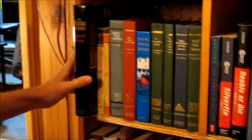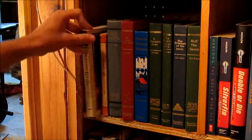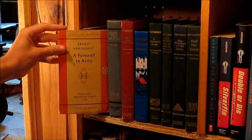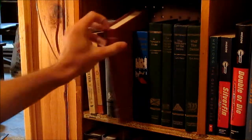Now we can get to the real shelf. Okay. Starting here, we have The Whitechapel Horrors by Edward B. Hanna. Take that out so it's easier. The Scarlet Letter by Nathaniel Hawthorne. A Farewell to Arms by Ernest Hemingway. And all these ones right here are by G.A. Henty. And I have Beric the Briton by Pike and Dyke.